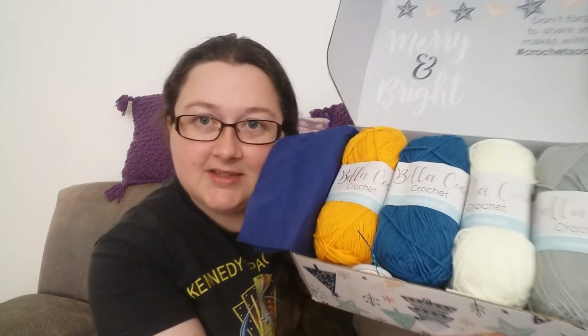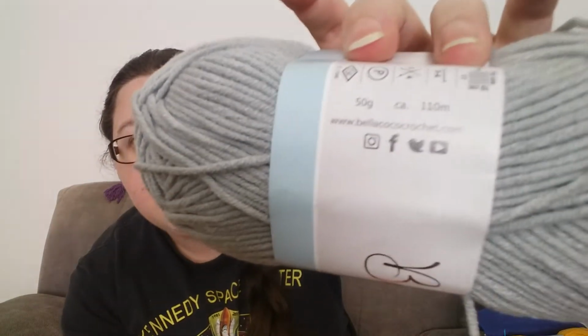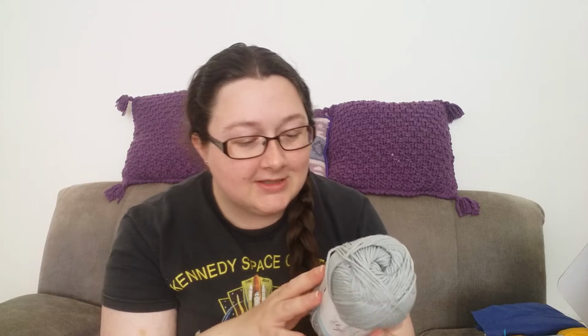And I always watch the unboxing videos with this lovely crinkly tissue paper here that will pull back. I do watch the unboxing videos and I do enjoy watching them. So check out this beautiful yarn. So yes, this yarn, there are 4 balls of 50 grams, it says on there. 110 meters. I don't normally do the yarn first, but let's do the yarn first this time because it was on the top.